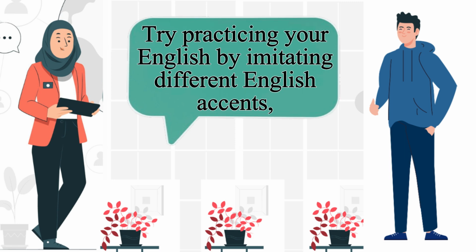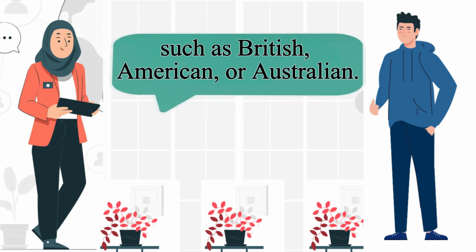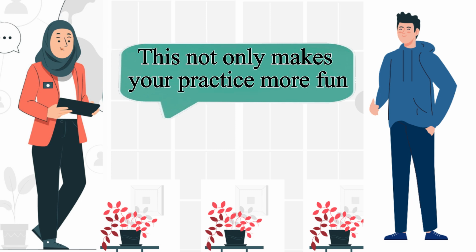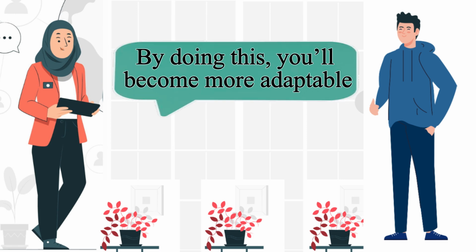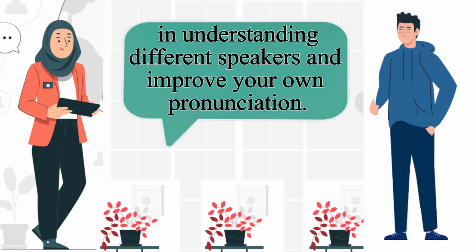Speak in different accents. Try practicing your English by imitating different English accents, such as British, American, or Australian. This not only makes your practice more fun, but also helps you understand the various ways English can be spoken. By doing this, you'll become more adaptable in understanding different speakers and improve your own pronunciation.